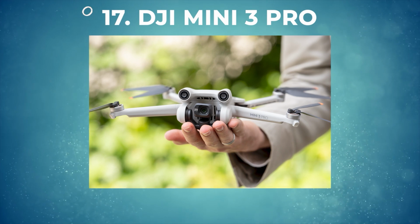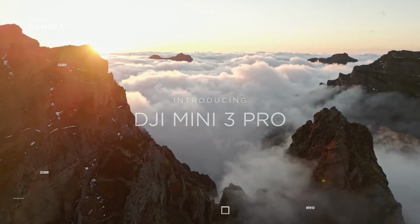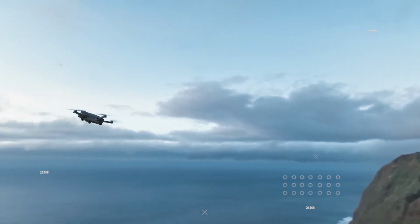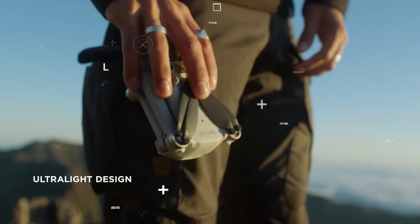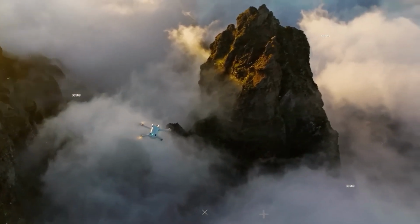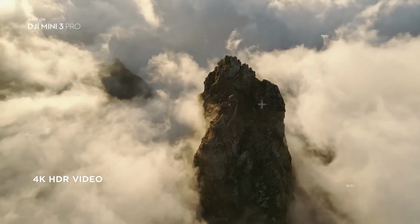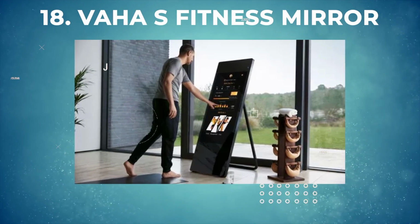Number 17. DJI Mini 3 Pro. Every year, DJI's Mini series models shrink while gaining power, packing premium features into a little drone that you can throw in your backpack. They just unveiled their DJI Mini 3 Pro. This drone seems to be ideal for novices, travelers, or essentially anybody looking for a lightweight, high-tech drone despite its premium price. Number 18. VAHA's Fitness Mirror.